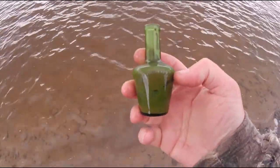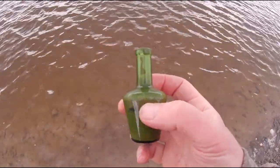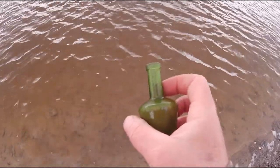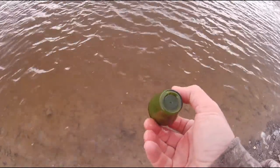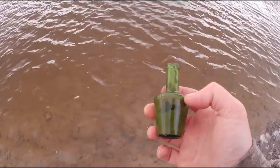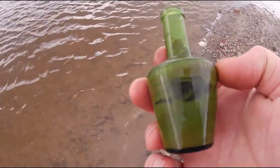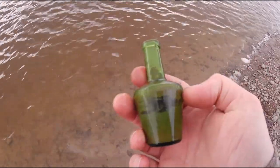Ooh, that's nice. What does it say? Looks like it says de Kuiper. Oh, Dutch, de Kuiper. Oh, where's that come from? Is it modern? Don't know, could be. Looks like it's had a cork in it, doesn't it? De Kuiper. Fantastic. Really interesting little bottle, that one.